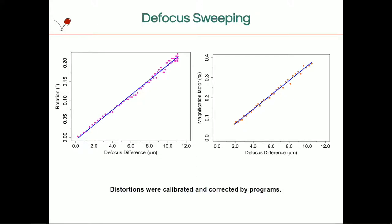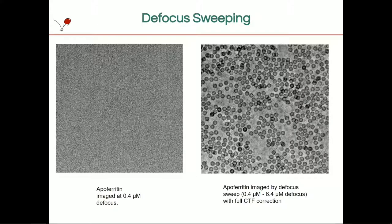And so this is a standard apoferritin that is collected at about 0.4 microns defocus. This is one of our defocus sweep apoferritins. So this started at 0.4 micron defocus. So it has the same high resolution information as this image, but now we have much more low resolution information and we see things much better. This is essentially equivalent to at least a defocused phase plate image.